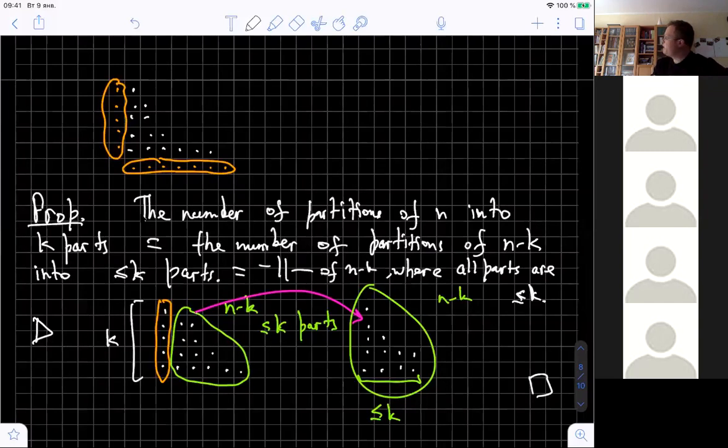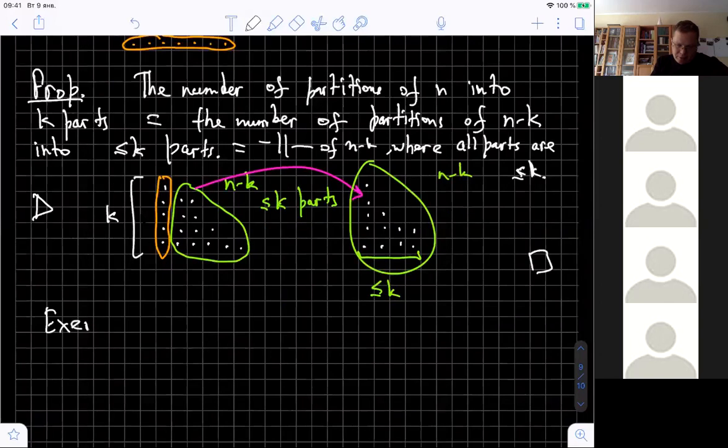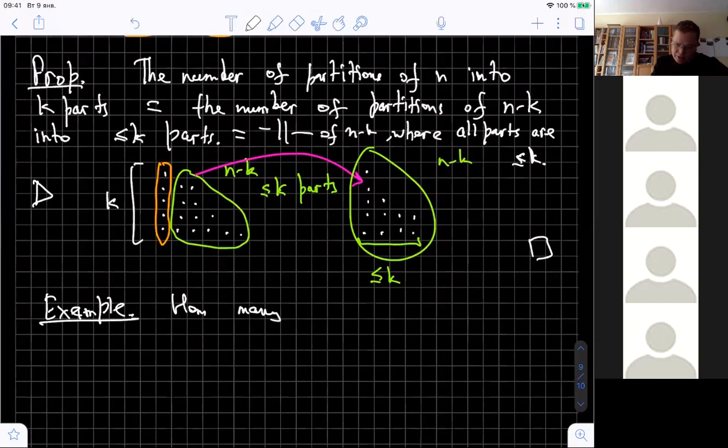Okay, so we have 6 minutes left. Maybe I have one more task for you, one of our next exercises, and then we'll finish for the day. I want to find how many partitions there are with the following restrictions: there are k parts or lesser, and each part is lesser or equal to L.